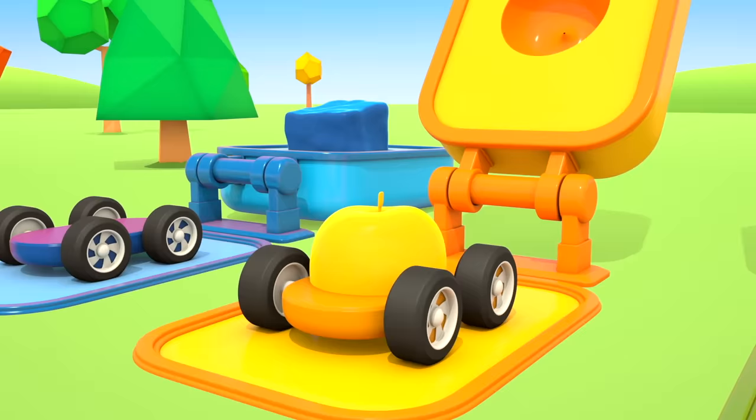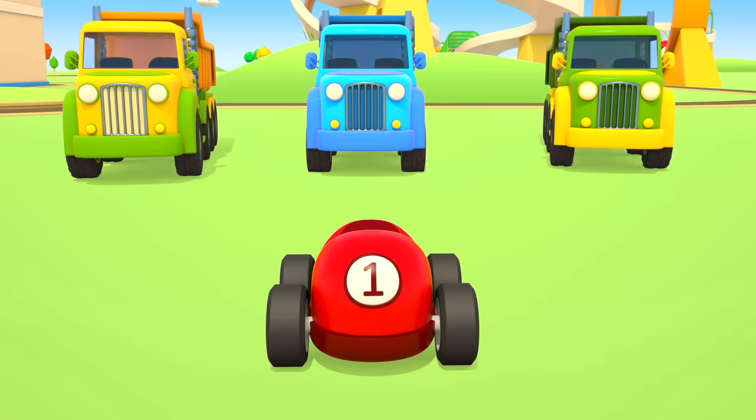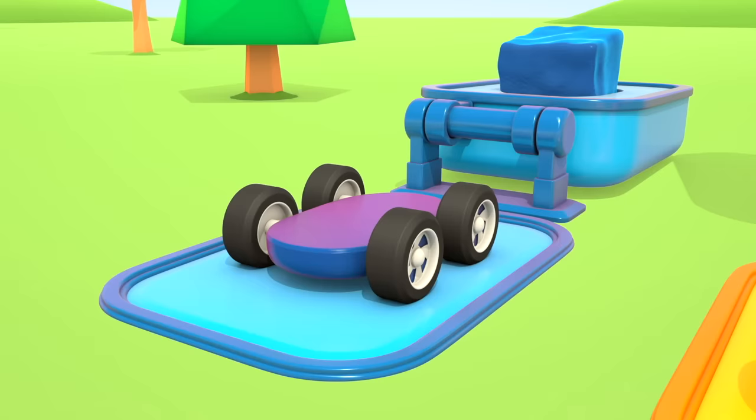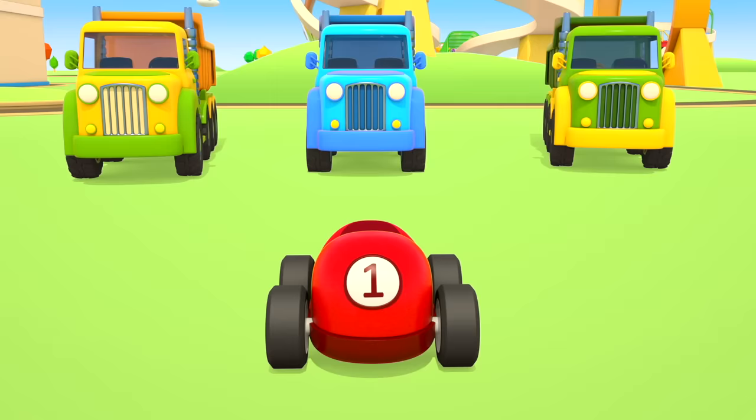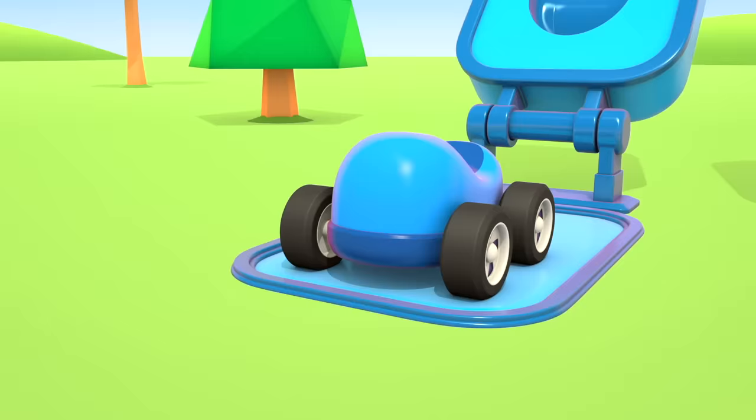An apple car on wheels. Funny. But still not real. The blue mold. It worked! A beautiful, real, small blue car. Hooray!